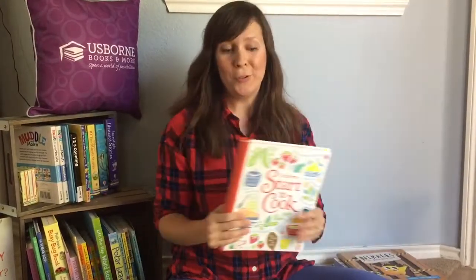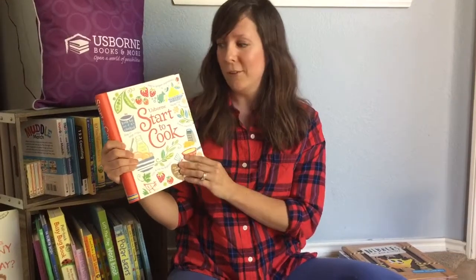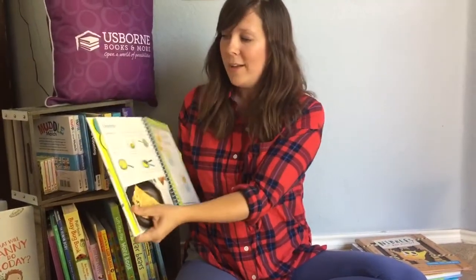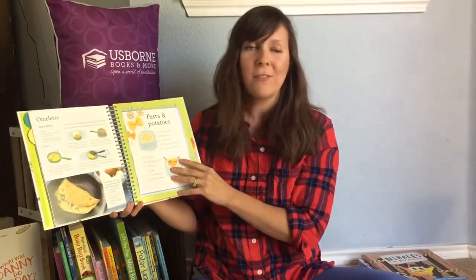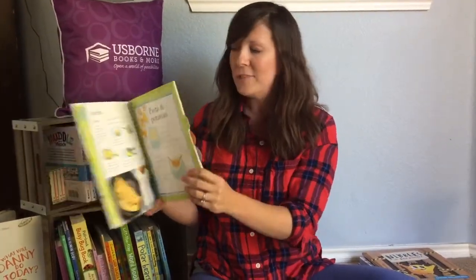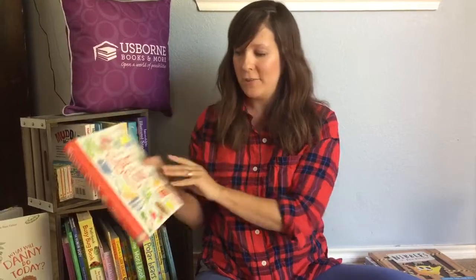So we get a little for older kids, Start to Cook, an awesome first cookbook for young little chefs. It gives lots of great recipes, some simple, some more elaborate, but all kinds of great instructions, great pictures that they can follow along with if they're a more visual learner. Just such a neat, fun new title that just came out this summer.